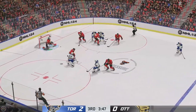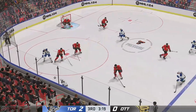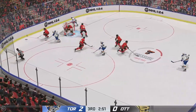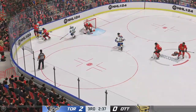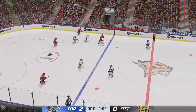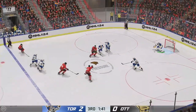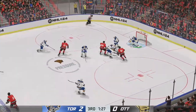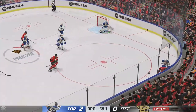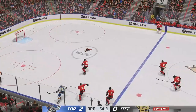Toronto's won the draw, and the traffic neutralizes that threat. Jostled off the puck. Back to the point it goes. Grips it and rips it. Big time stop. Receives the pass. Here's a short pass to Kubalik. Trying to get back on the attack now. Gets a piece of it to make the save. And that's out of reach and out of the offensive zone.